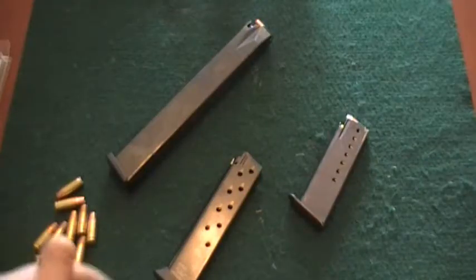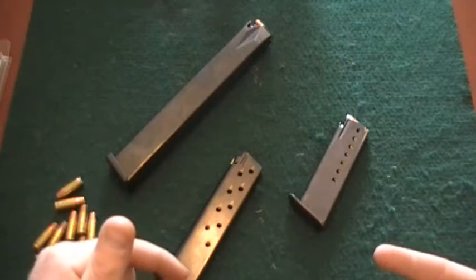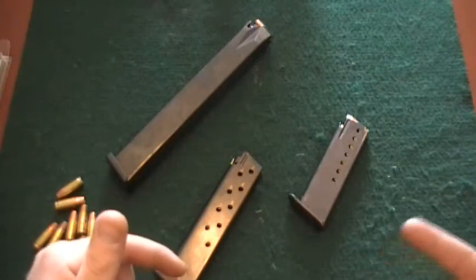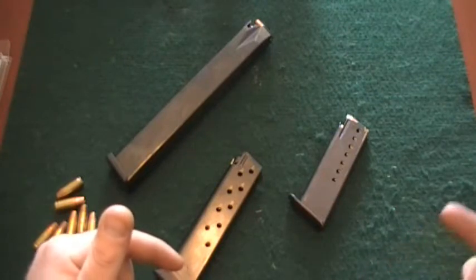Alright guys, as you can tell from that clip, I continuously kept having failure to feeds, and I was actually having to rack the slide to get it to feed the next round multiple times. And actually I ran it again and did the same thing.